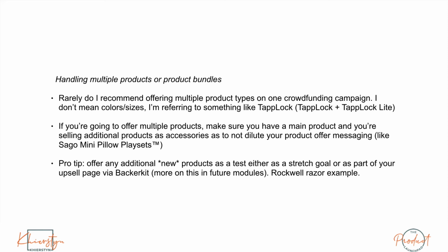So again, to summarize, 1 product per campaign. And if you insist on doing multiple products, there's a way to introduce them throughout the campaign so as not to dilute your product offer messaging and confuse the customer as to what exactly they should buy.